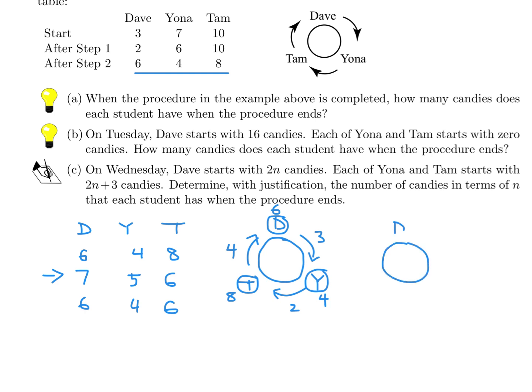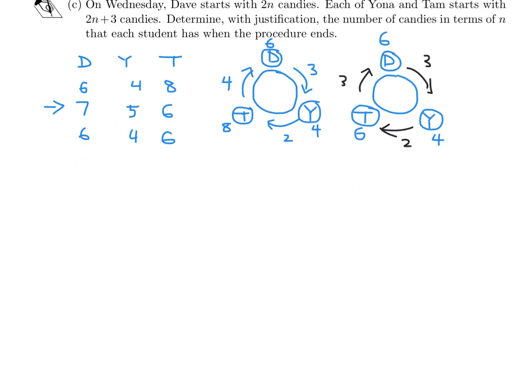Same kind of story, D, Y, T. It's 6, 4, 6 this time. And now, because they're even, we got to give away half. So this has got to give away 3, 2, and 3. So let's see what the new numbers are. D doesn't change. D remains at 6. Y lost 2, gained 3, so that's 5. And T lost 3, gained 2, so we're down to 5, I believe.